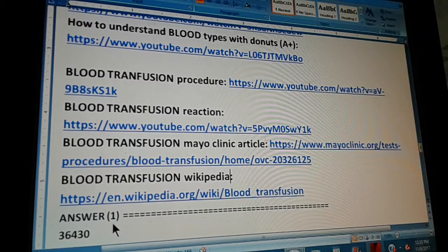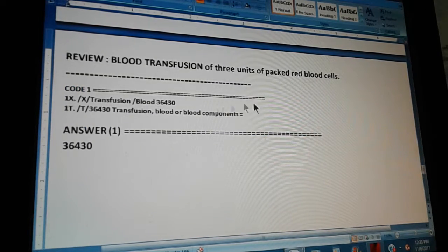You have everything to give us now the path. So we're going to count to 3, so you can pause the video and then give us the path for this code, okay? So 1, 2, 3. Okay, this is the summary of the whole problem. The problem is a review. There's a blood transfusion of 3 units of packed red blood cells, right? So there's only one code, and the code through the index is found like this.